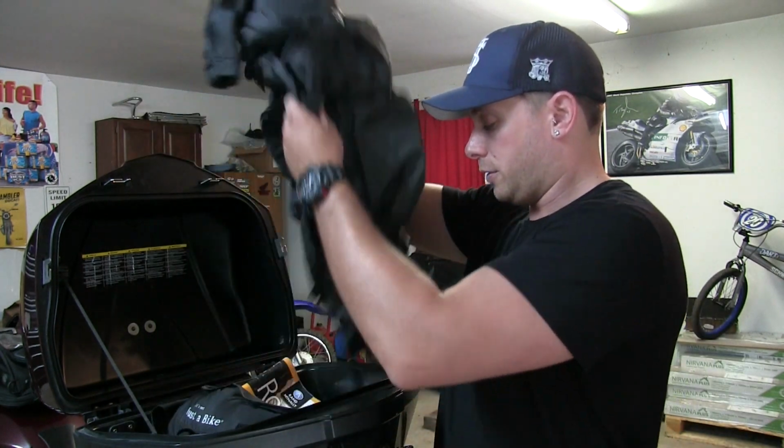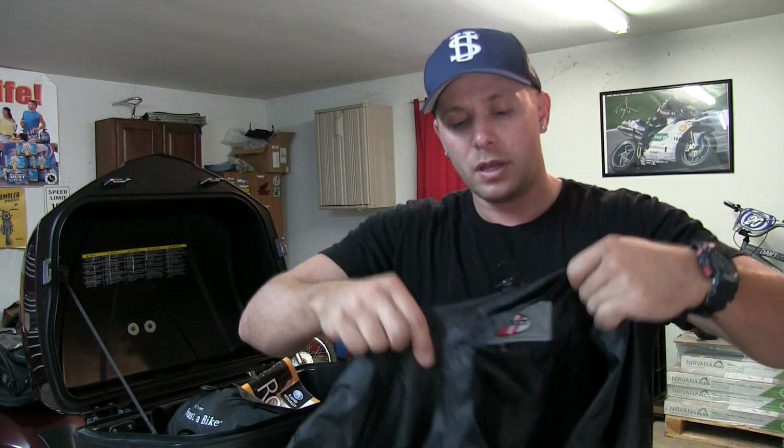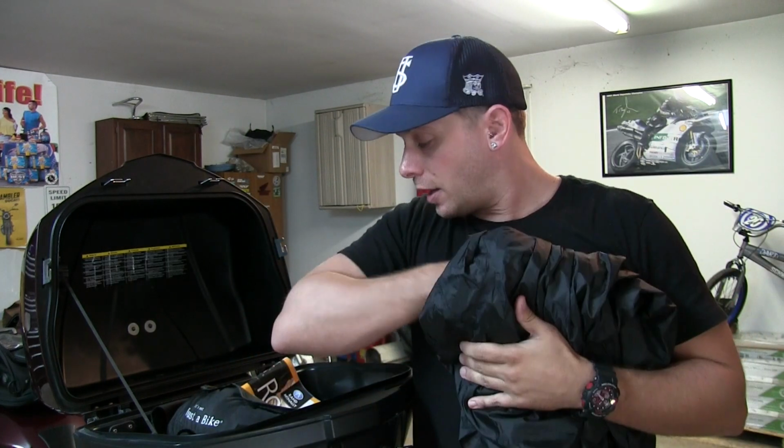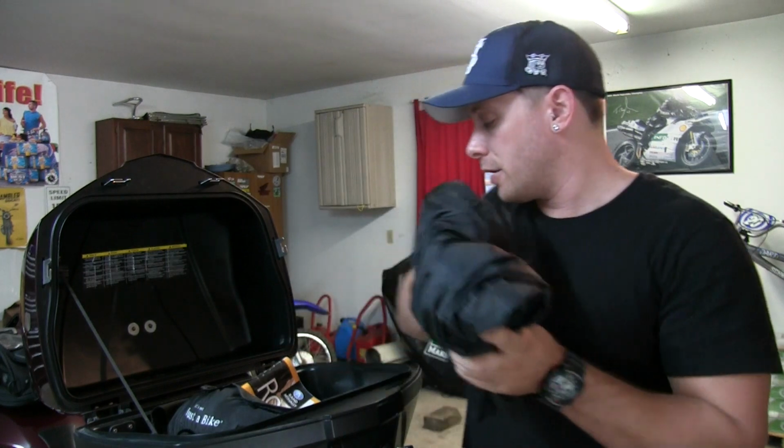One thing that you're gonna need is some sort of rain gear. This is the liner to my riding jacket. I'd also put a pair of rain pants inside of here.